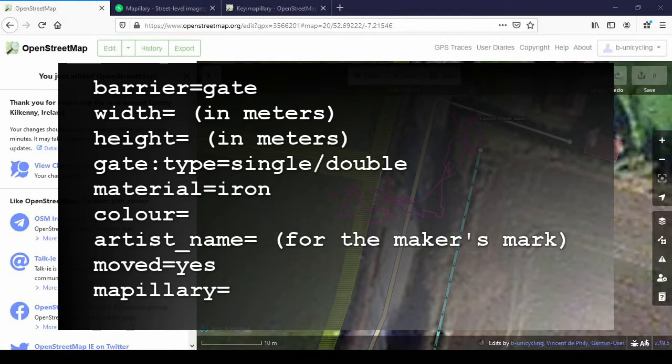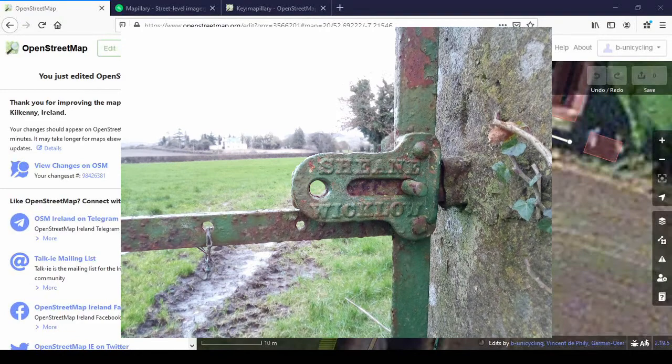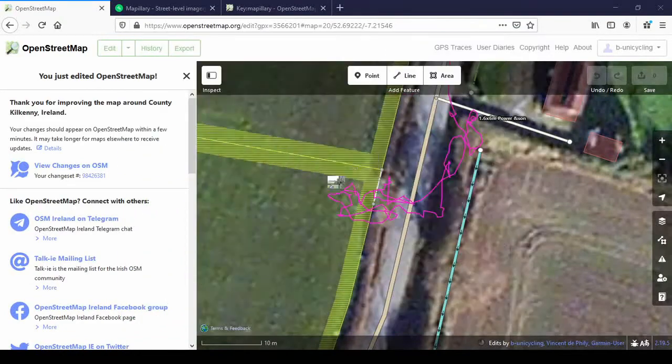Which is really a pity, because that would be one of the reasons to map them, to get an overview of which maker left their mark where, so to speak. Oh, another one I just remembered is moved. If you've got talking to the farmer and he tells you that he bought it in an auction or somewhere, and it wasn't made for that entrance into the field, I suggest that you also use moved equals yes. You don't have to do it for no if it hadn't been moved, but for the ones that have been moved, because I found one made in Wicklow, and I doubt that they ordered it in Wicklow. I mean, you never know, but it might just have been bought somewhere and placed at that field entrance. Yeah, those are the tags I would suggest for mapping those iron gates.